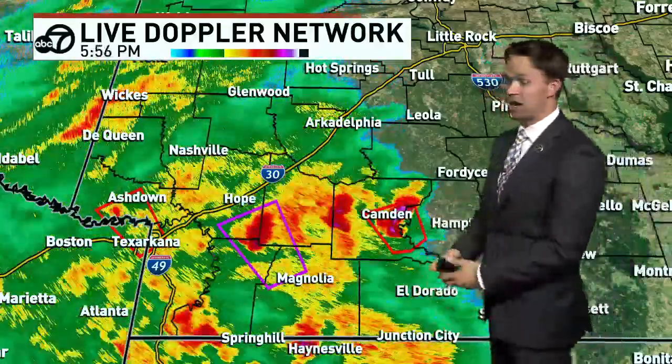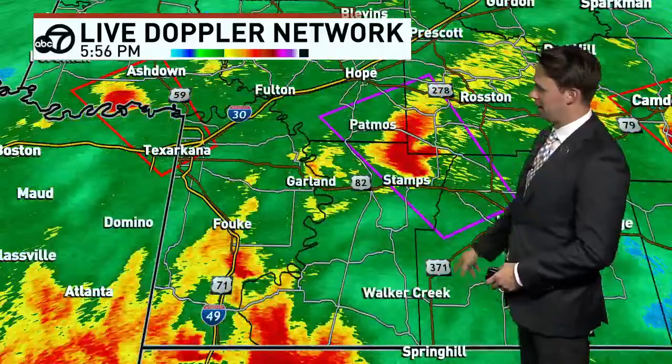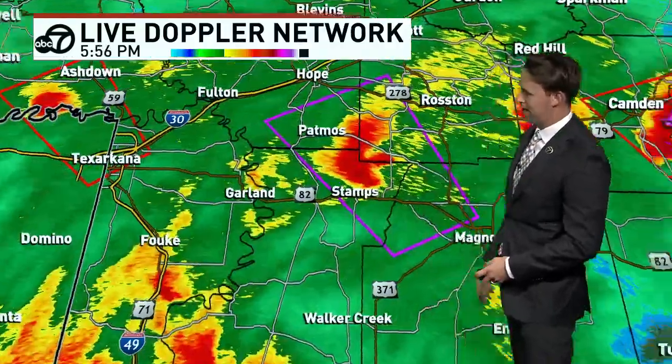Though it usually doesn't happen, as tornadoes don't get down and stay down for a long time. You see these things pulse up and pulse down over the course of 15 to 30 minutes, and that's what's happening right now. Still have the tornado warning, as Barry just showed you, off towards really the far southwest part of Nevada County. It may be more in Lafayette County there.